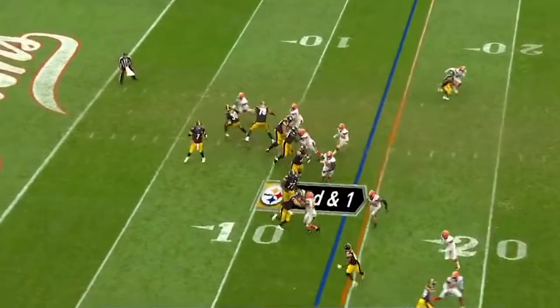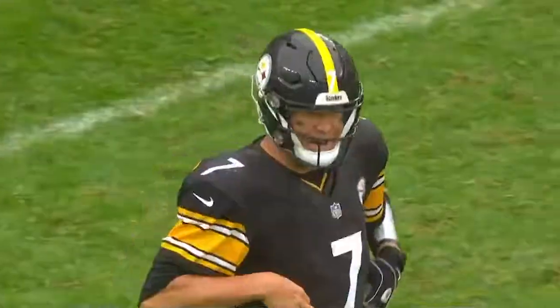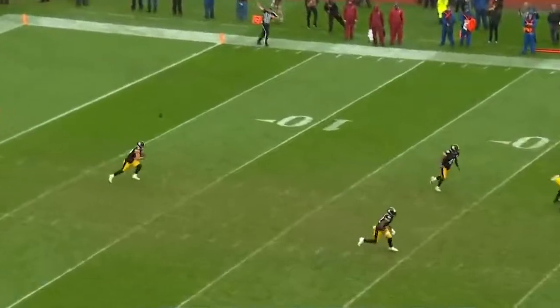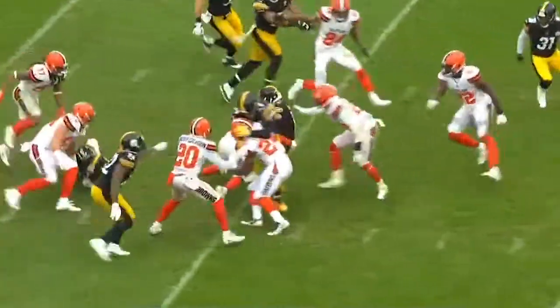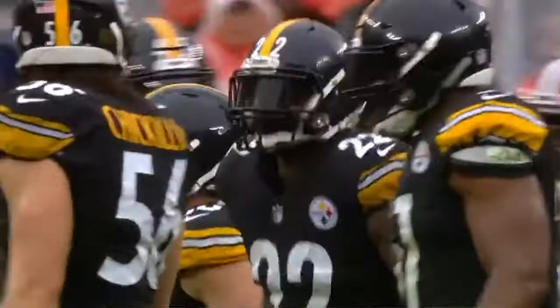Third and 1. Roethlisberger to the near side. That's complete to Antonio Brown for a first down. Out of bounds at the 17-yard line. Barrage started. Yeah, there's a lot of folks back in here. Switzer from the 5. Across the 30. Looks like he'll be marked down at about the 31-yard line.